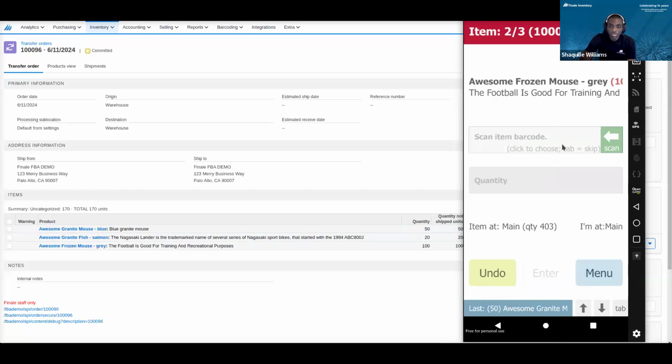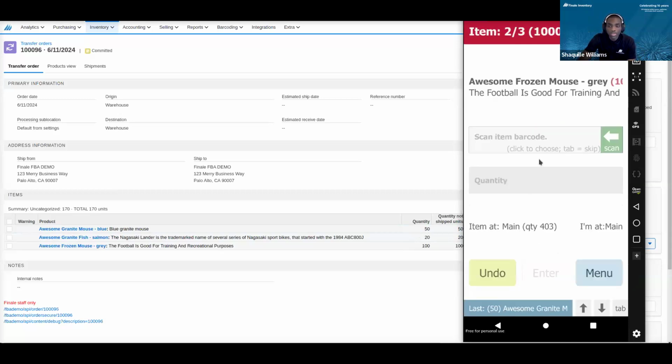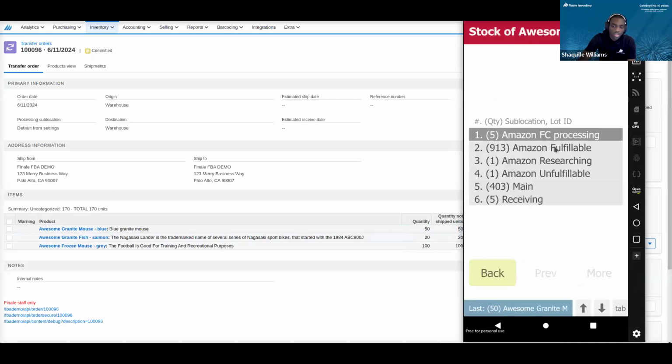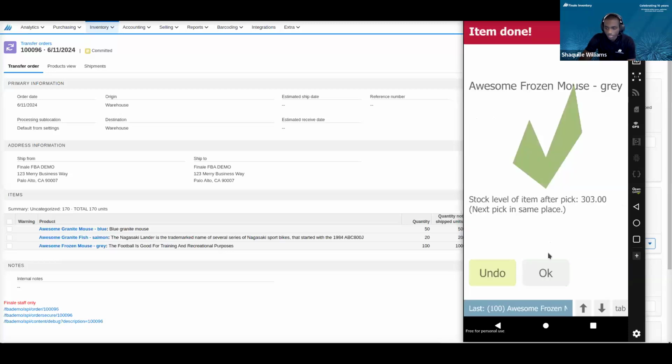And I'm going to show you an example of that. So we're going to keep going. Instead of 100, I'm going to scan 101. And we're going to see that Finale is going to let me know that I'm scanning too many for that order. That reinforcement and that audio cue is what helps your warehouse team be more efficient and limit mistakes, because they know what they're doing wrong and the barcode scanner provides that reinforcement for them.